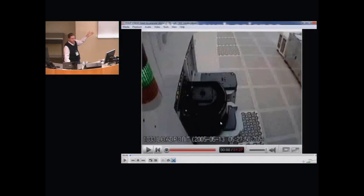All right. Talked about a 12-inch wafer. Everybody uses 12-inch wafers nowadays. This in front here, this little device, is called a FOUP. A FOUP is a front opening unified pod.